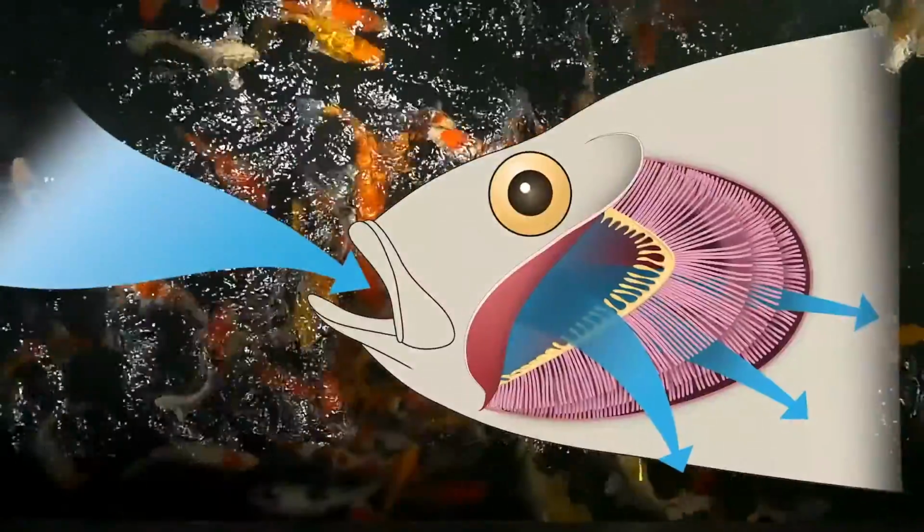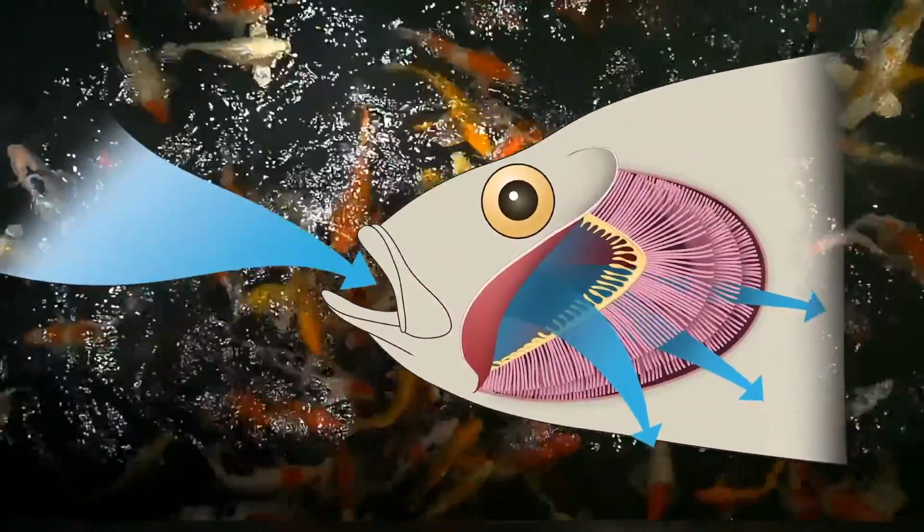Humans drink to maintain balances in their bodies, particularly the balance between salt and water. If freshwater fish drank water, their balance of salt to water would be thrown off. The water would dilute their blood because they have a higher concentration of salt in their blood than in the water surrounding them. However, their bodies do intake small amounts of water through their gills and skin.